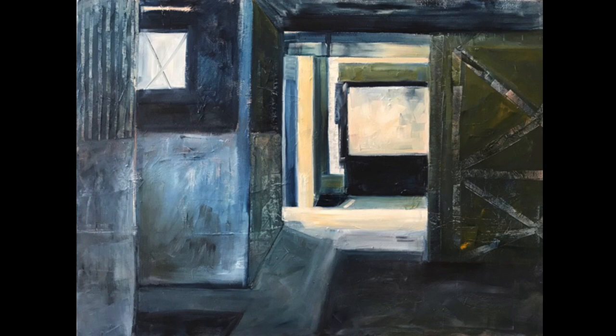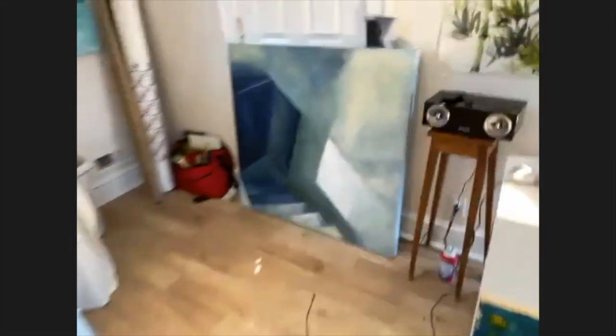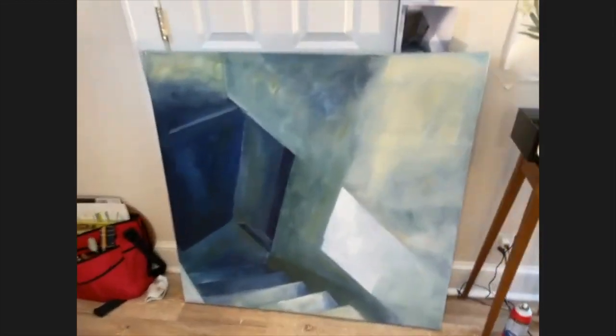Oh, okay. And I think you have an image of a painting that I made from this actual photo. Yeah, abstracted a little bit, but the lighting is, you know, the contrast is emphasized.